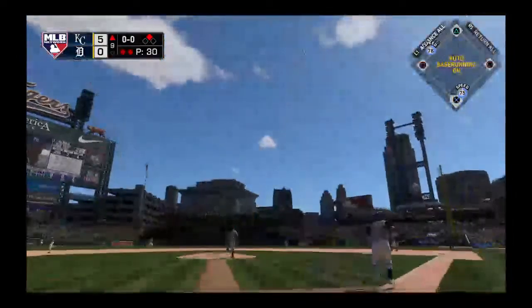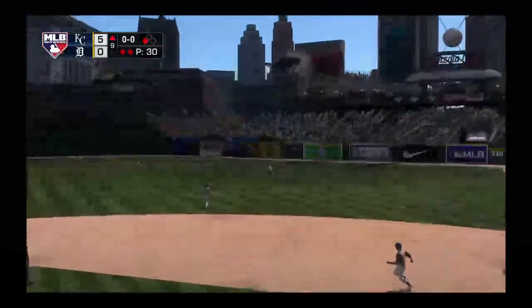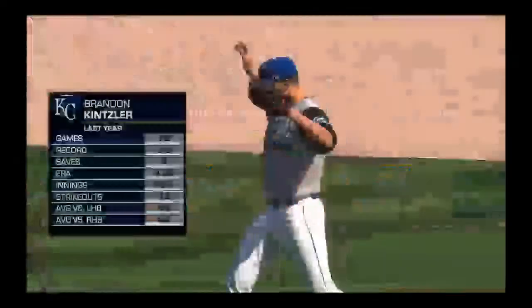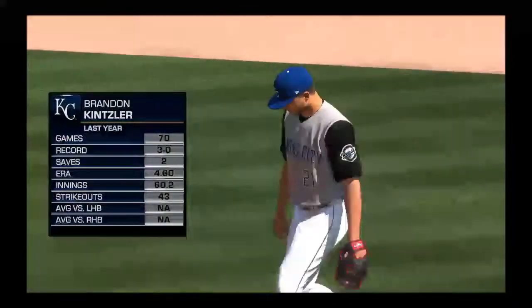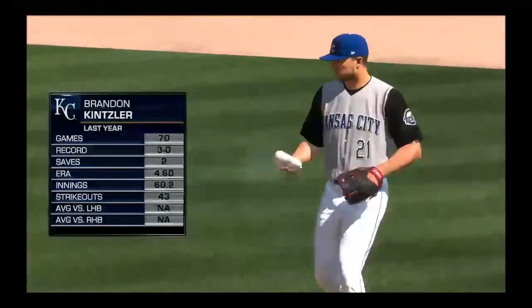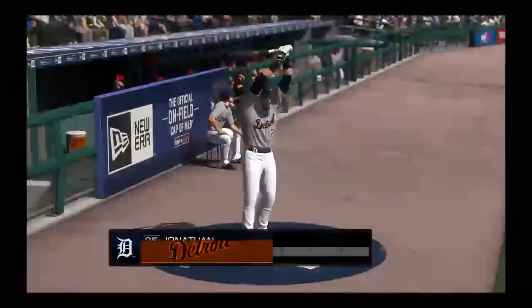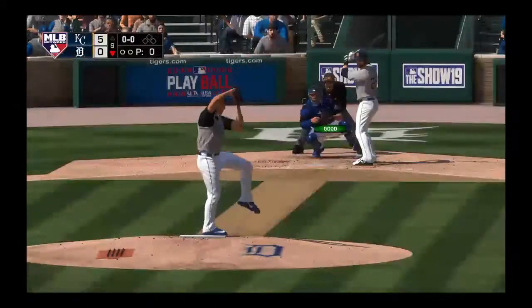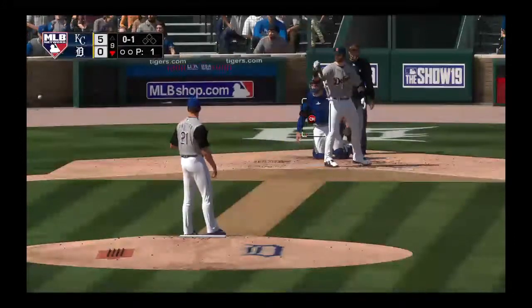Runner breaks for third, pulled toward right center field. Meadows is there, and he'll make the catch to retire the side. Brandon Kinsler is out from the bullpen now as he'll be making his first appearance of this young season. Jonathan Lucroy will get up off the bench to lead off the home half of the ninth. And they've certainly got their work cut out for them here, so he'll just need to work on getting aboard.